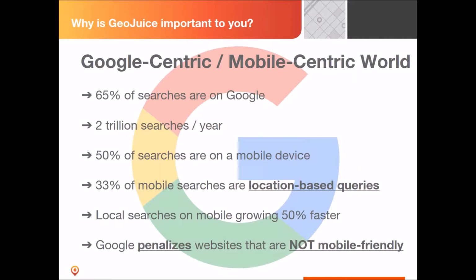But if Google has 65% of the searches, which is about 2 trillion searches a year, out of those searches, about 50% are on a mobile device. And then out of those 50% of mobile searches, about 33% are location-based queries, meaning somebody is on their smartphone, on their tablet, and they're just simply inputting into Google, I'd like to find a roofer near me, or I'd like to find a roofer in Birmingham, Alabama. So what that means to Google is that local searches on mobile are growing at a very fast rate, 50% faster than any other type of search.